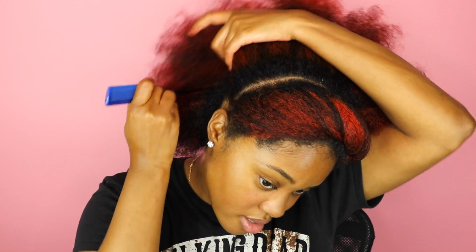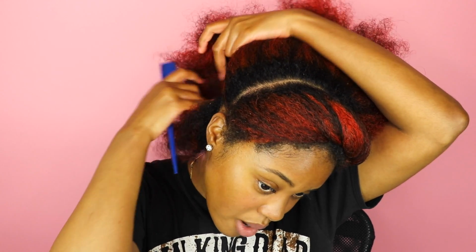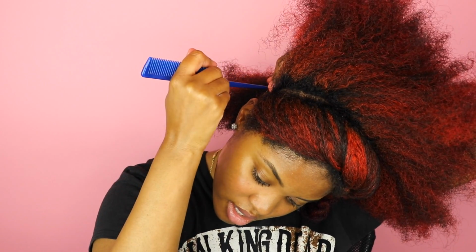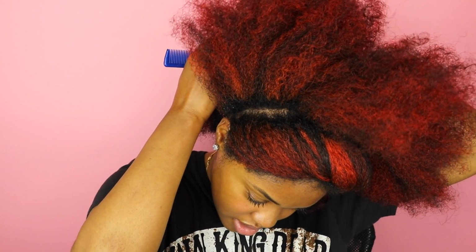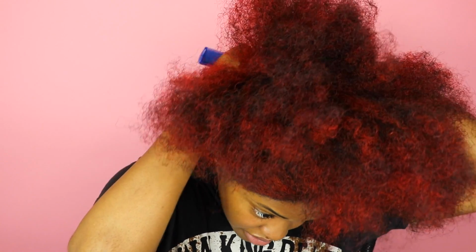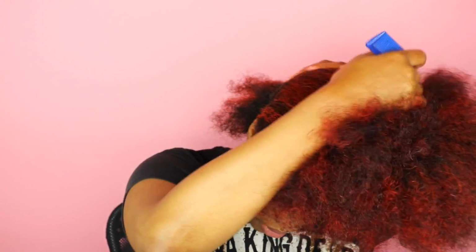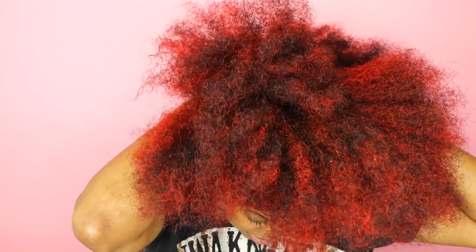I know me, most of the time I use a co-wash, but I'm trying to get this color out, and plus, you want to shampoo your hair. I know a lot of people say they don't shampoo. You need to shampoo your hair. You don't have to use sulfate shampoo. There's plenty of sulfate-free shampoo. Shea Moisture makes sulfate-free shampoos. But you definitely need to clarify your scalp every now and then.